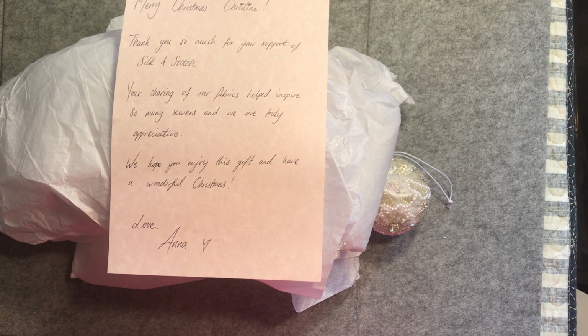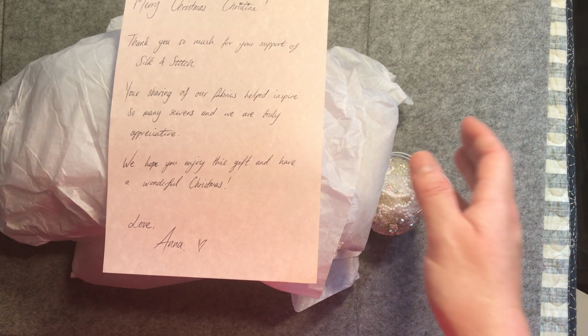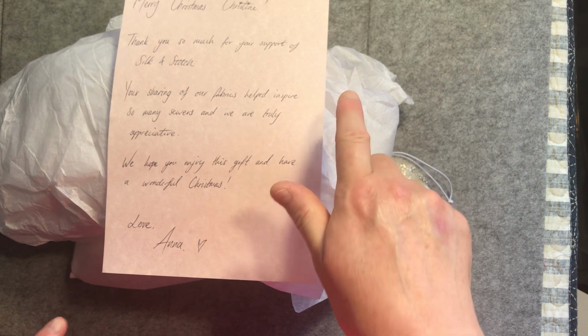Hello everyone, it is Christine here and I'm back for one of my daily shares in the lead up to Christmas where I'm sharing Christmas crafts, a little bit of cooking as well as some lovely things arriving in the mail. And today is one of those lovely mail days and I have received a surprise package from the gorgeous Anna at Silk and Stitch.